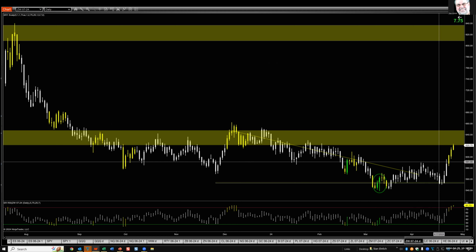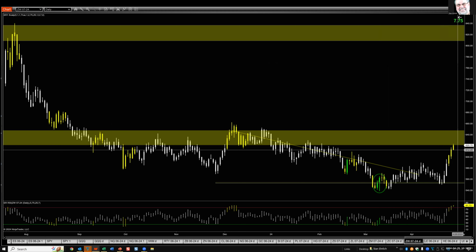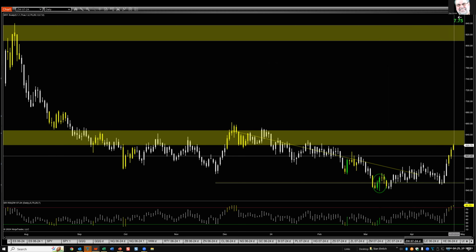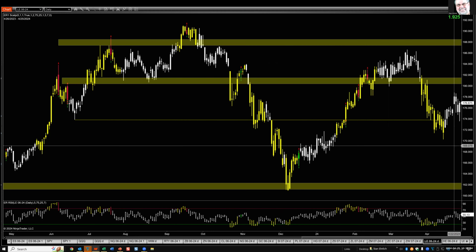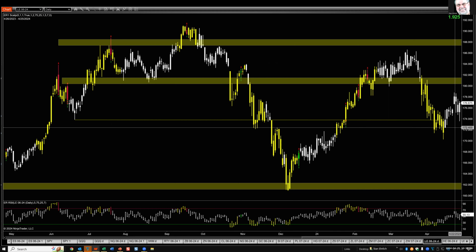Maybe back down to 591. That looks about right. It could be a little bit more than that. 575. I'm going to call it 91 to 75 in the next few days and then new high ground. Now, it could go up a little first, but because we're overbought and at resistance, we're going to have a correction pretty quickly.